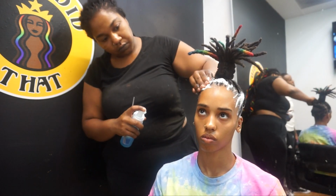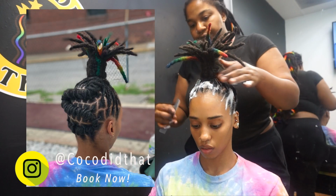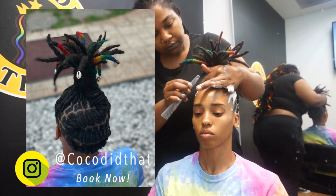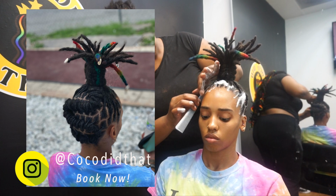So right now she's going to add some mousse, and she did sit me under the dryer, which I did forget to record, my bad. But she did do an amazing job. The style came out super dope. It really did. But just for me and my tender-headedness, I couldn't see it through, my boy. I couldn't see it through. Yeah, I know I gotta keep it real with y'all.